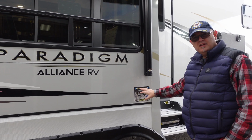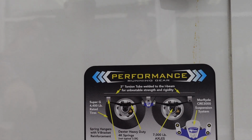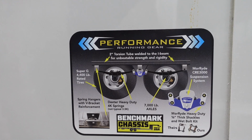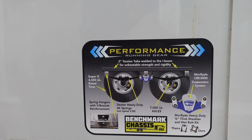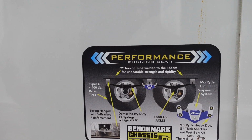Okay, so going over the suspension. Instead of having to kneel down, they just put this on here for me. You've got G-rated 4,400 pound tires, which is really nice. A Dexter heavy duty 4K springs. Normally you get 3.5K springs, so they up that. 7,000 pound axle. On a 12,000 pound trailer, that's more than enough.